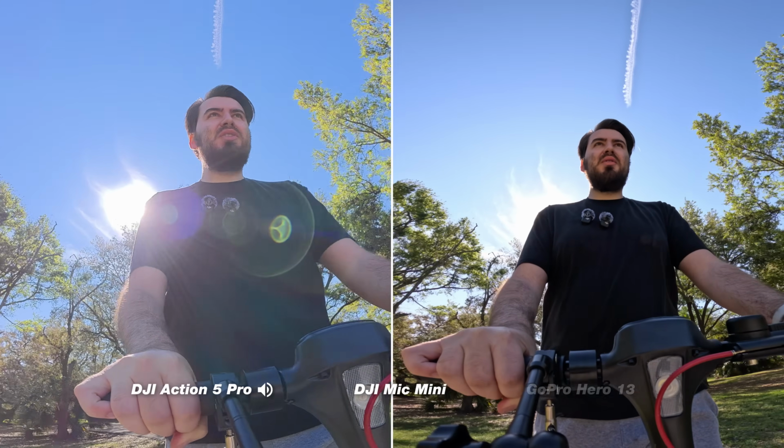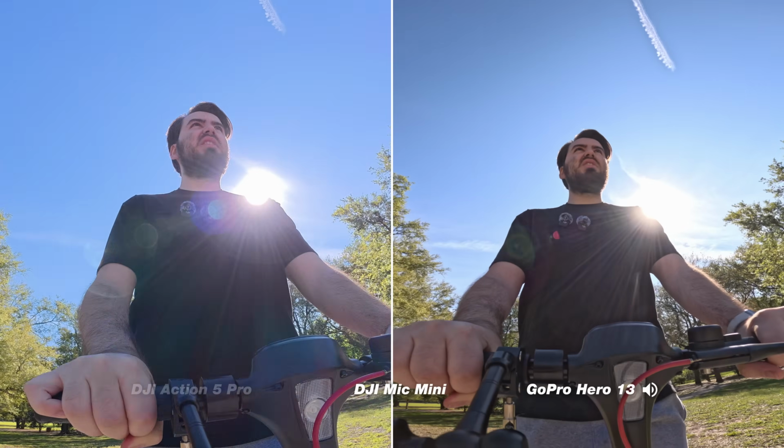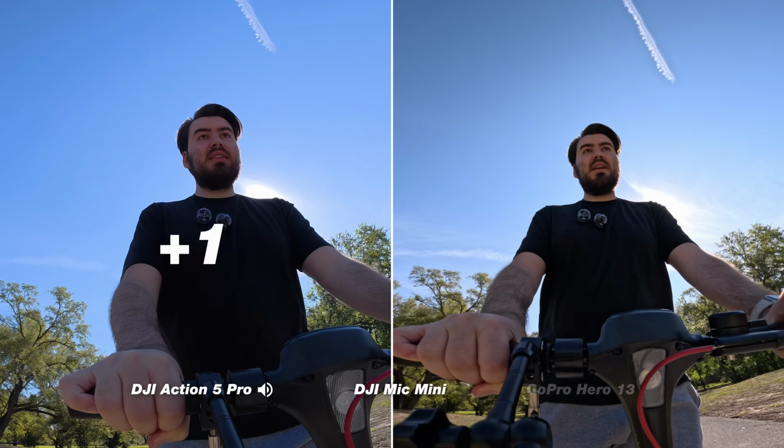And then if I switch over to the GoPro and it's using Bluetooth, it does not sound nearly as good at all. So if you're looking for the best audio solution, the Action 5 Pro takes the lead.